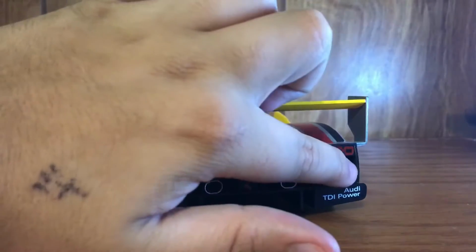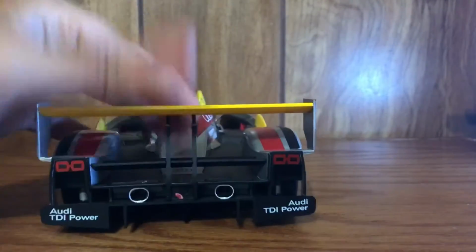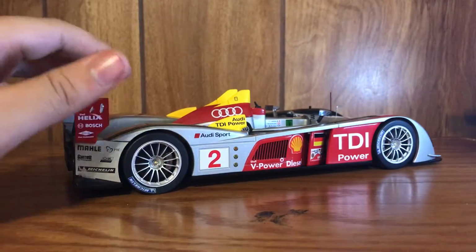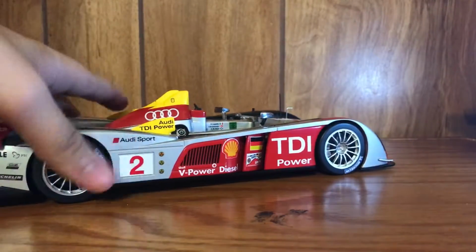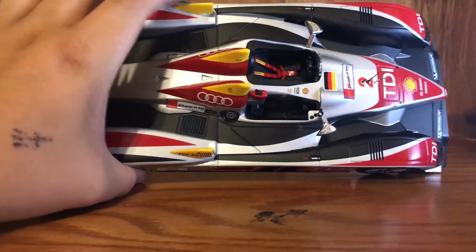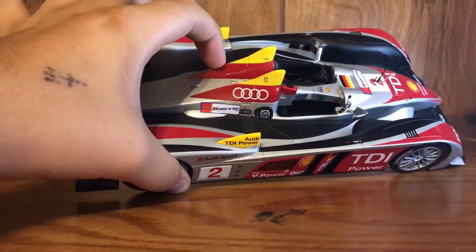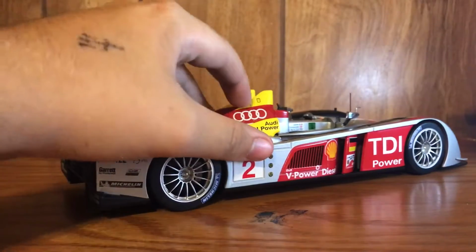The number 3 car had a camera right back here, which is actually modeled on the 1/43rd Spark car. This side is pretty much the same, so we're going to go ahead and look up here. Your rollover hoops, they have Audi, and also this is a cool feature.